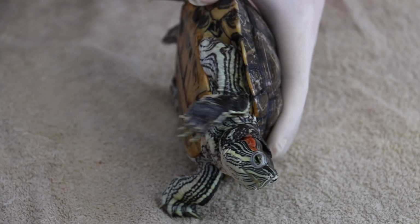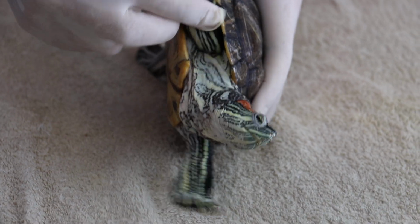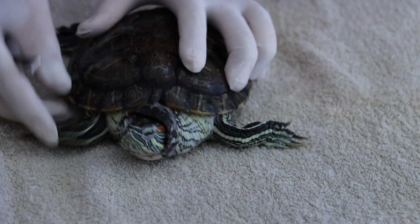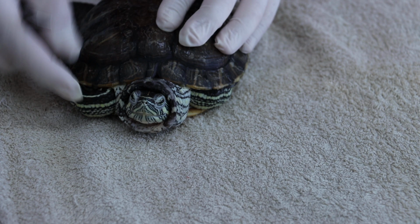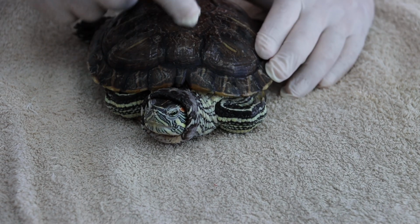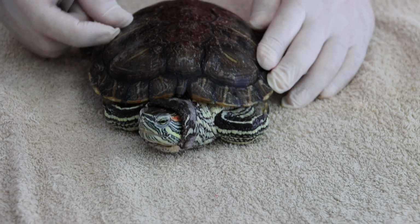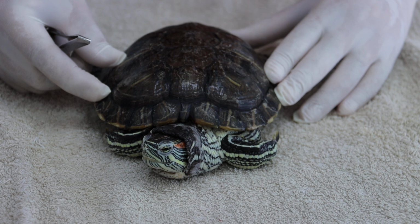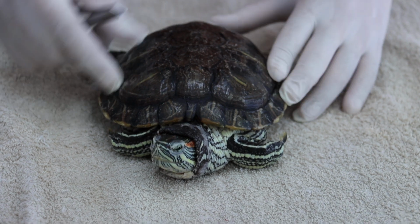Now this is a male. You can tell that this is a male by the claws. The male red ear sliders have long claws, so that's one way of telling it's a male. Now what do you want to ask about the shell? I think there is a bit of shell rot. I think I applied some medication. Yeah, should be okay. It's not that bad.